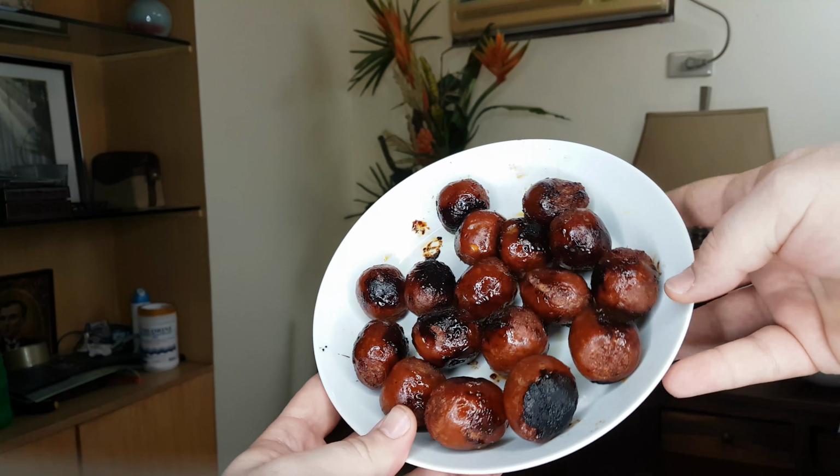Speaking of, here I have an example of what I was talking about, what you get sometimes in Manila. Now, this is actually from Cebu, but because Manila is kind of like a giant melting pot of all kinds of different cultures from all around the Philippines, you can get some really cool stuff from different areas. So this is the sweeter stuff.